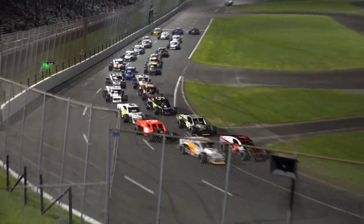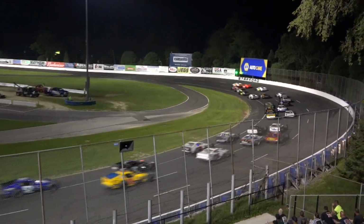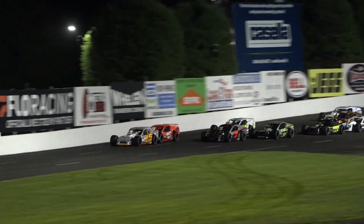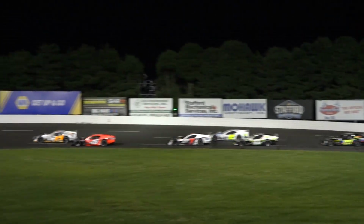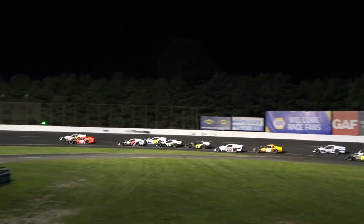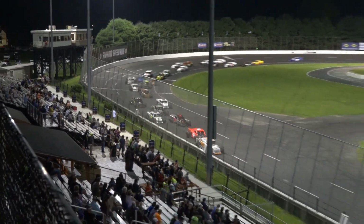A very uniform restart. Pearl on the inside tries to slide up the track. Look at Brian Sullivan go up the hill. Brian Sullivan moves into second. Amanda West takes the lead. Now here's Sullivan to the inside of West for the top spot. Moves to the inside. They race wheel to wheel off of 4, but West has the momentum up top.